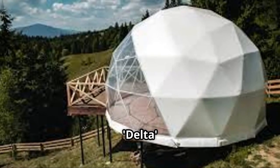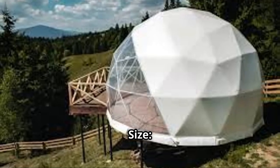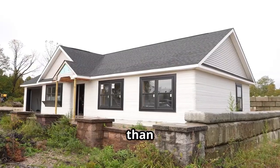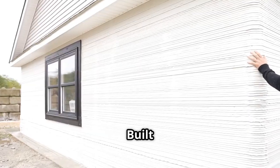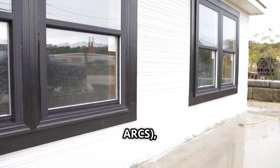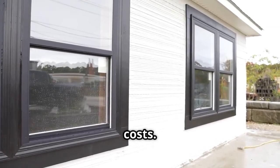Key features of the Delta by SQ4D. Size: 1,300 square feet, making it a full-sized home rather than a tiny house. Technology: built using SQ4D's Autonomous Robotic Construction System, ARCS, which speeds up construction and reduces labor costs.